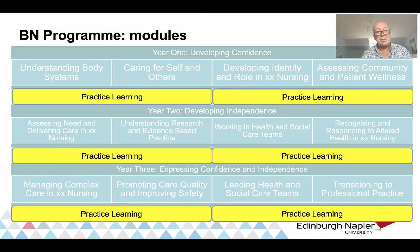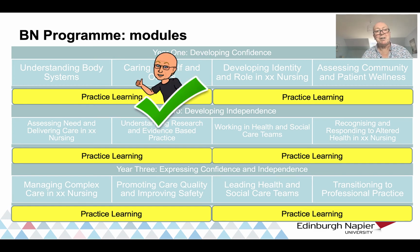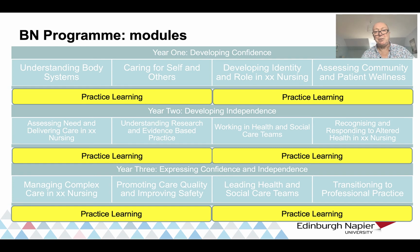So it's anatomy and physiology and so on. Caring for self and others comes next. And obviously you need to be able to take care of yourself first and understand yourself first before you can care for others. So that's what that module is about. The third module in Try 2 is developing identity and role in XX nursing.